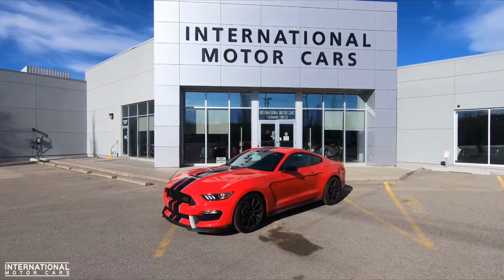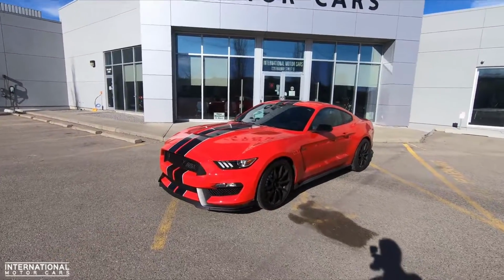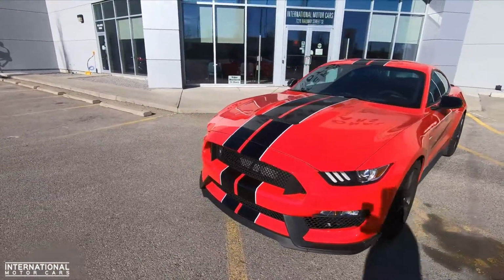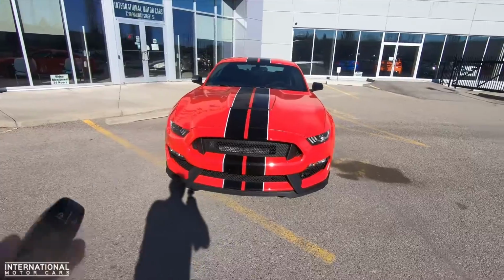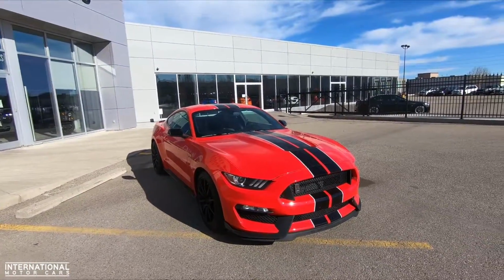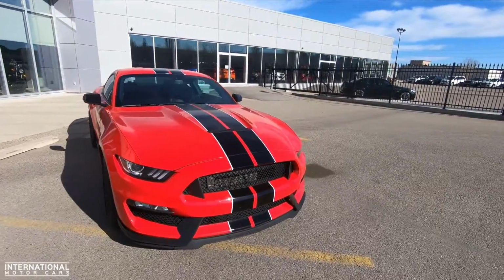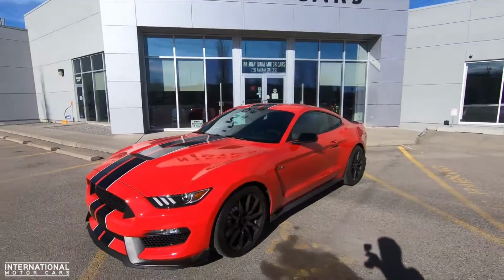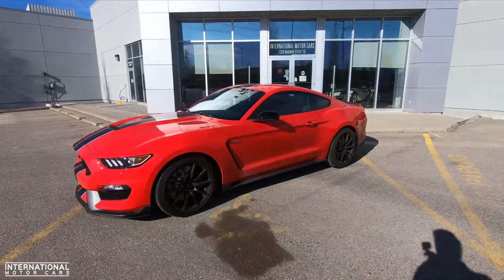Alright, so here we are back in Calgary with this beautiful 2016 Shelby GT350. A little bit quickly about the car. Obviously you can see it's red, black interior. It's got the technology package. I think that's the big option on this, was like 10 grand. So it had an MSRP of 81 and change.